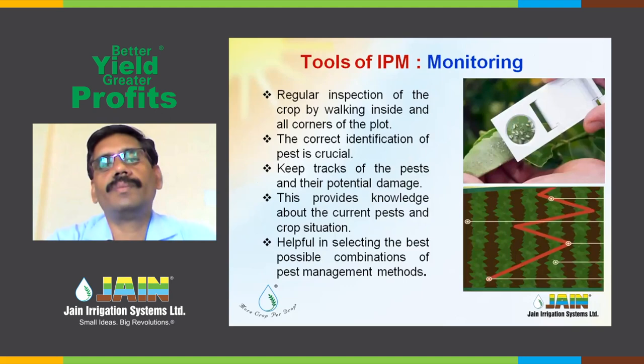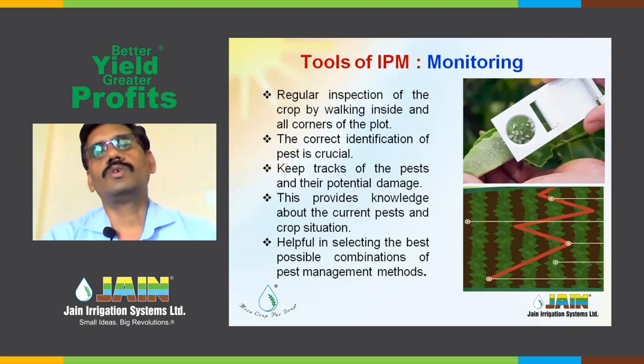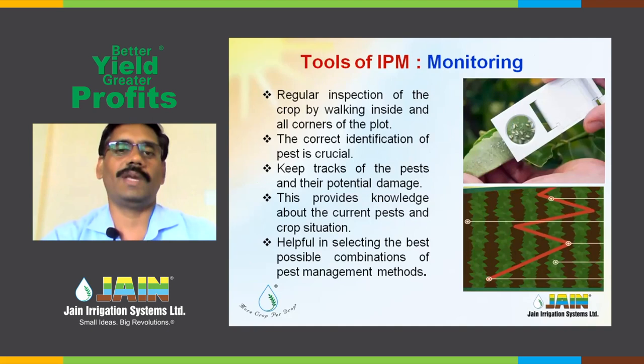Any technology or any new method has its own tools. Tools mean the methods by which we can carry out this particular program, what we call IPM. The first major tool is monitoring. We start with monitoring. Monitoring is inspection of your field, which is to be done as regular inspection of the crop by walking inside and to all corners of the plot.